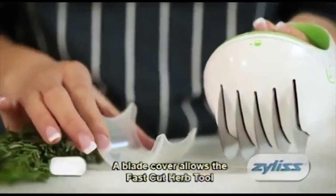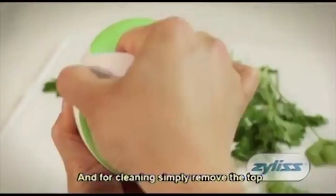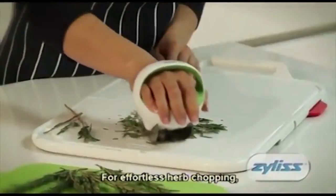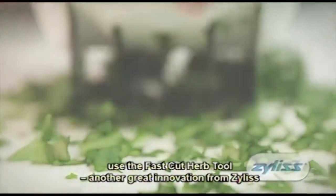A blade cover allows the fast-cut herb tool to be safely stored. And for cleaning, simply remove the top and put in the dishwasher. For effortless herb chopping, use the fast-cut herb tool, another great innovation from Xylus.